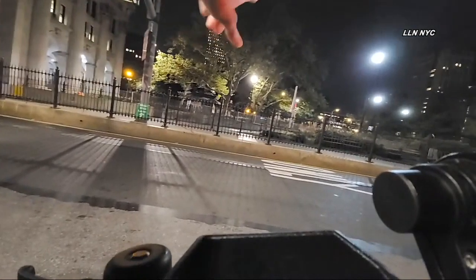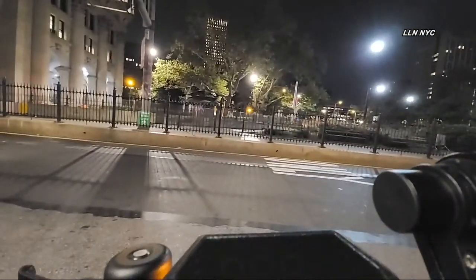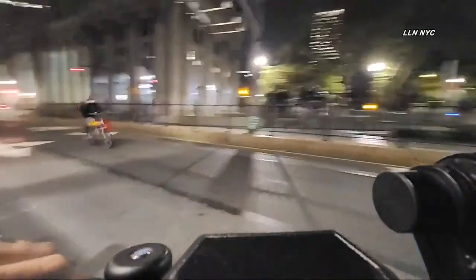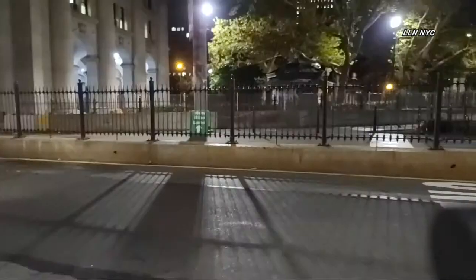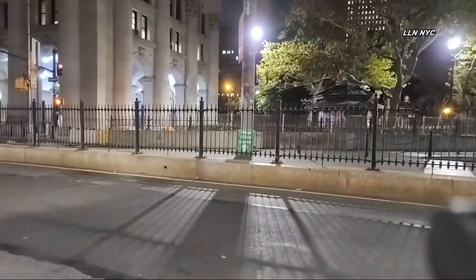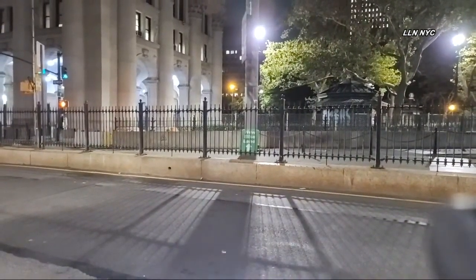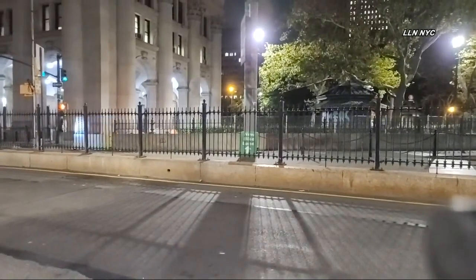But the good news is the new bike lane is super smooth. It's not like the pedestrian walkway, right? And check this out. There's even a sign that says new bike lane, right? And you can already see some folks, including a scooter rider I just saw, who is currently using that new bike lane.